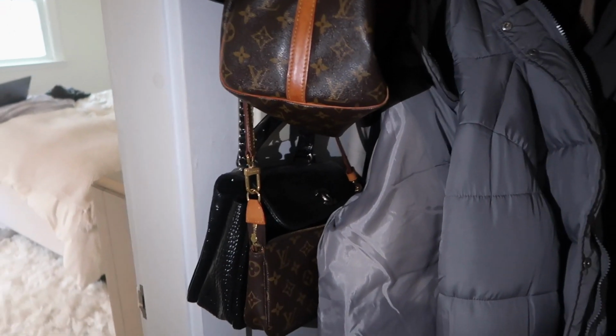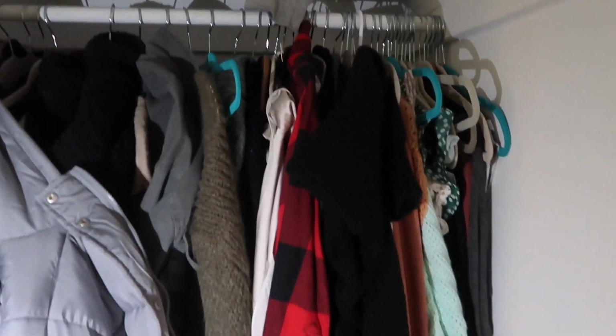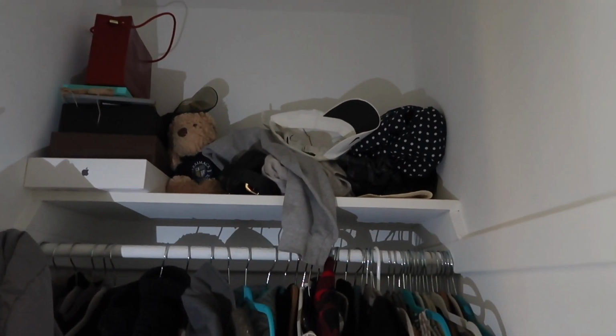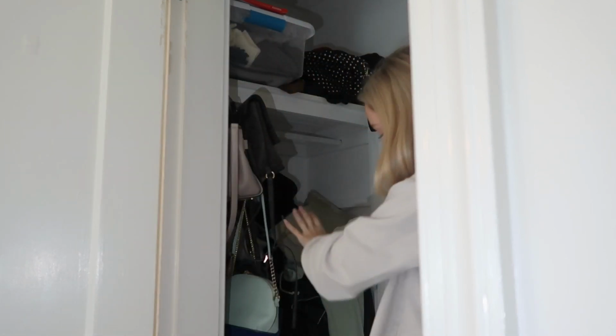Also, there's some bags on the side, but I'll probably keep these because these are kind of my nicer bags. I have a ton of random stuff, sweaters, flannels, jackets. Some stuff up there, some hats and stuff that I've honestly never even worn. So this is what the closet is looking like. It's really a mess, so we're gonna do some organizing too. We're gonna start off with tackling the closet. I'm gonna start off on this side with shoes and sweatshirts and all that.